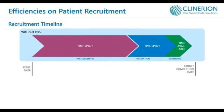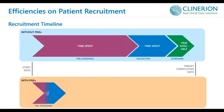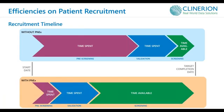And we can better now understand how the recruitment timeline happens without the PNX and after the implementation of PNX. We spend a lot of time with pre-screening. As I told before, we have a database research based on disease code, laboratory result, and patient chart active search. So if we have, for example, a study with cardiology or endocrinology, we will have 100, 200 patients to look for. And then we spend a lot of time in pre-screening.